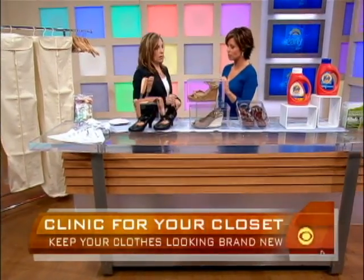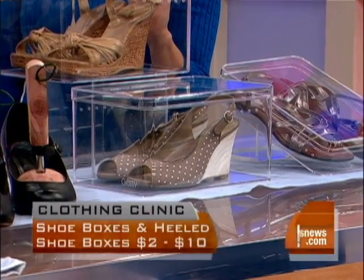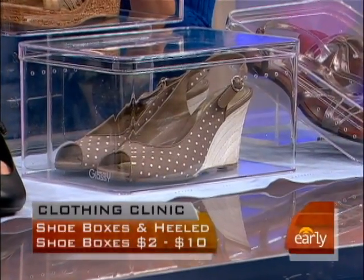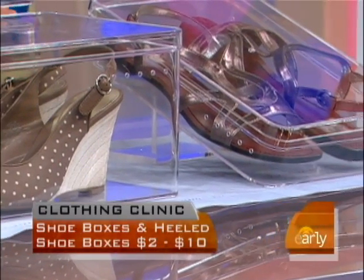Very good. Should we keep our shoes in a box? Yes, you want to keep your shoes separated. Again, you may not need to keep your sneakers separated, but your really good shoes, so they don't get scuffed up. So if you keep them in a pile on the floor, they're not going to last as long. You might actually not have them for more than a season or two if they're in a big pile on the bottom of your closet.